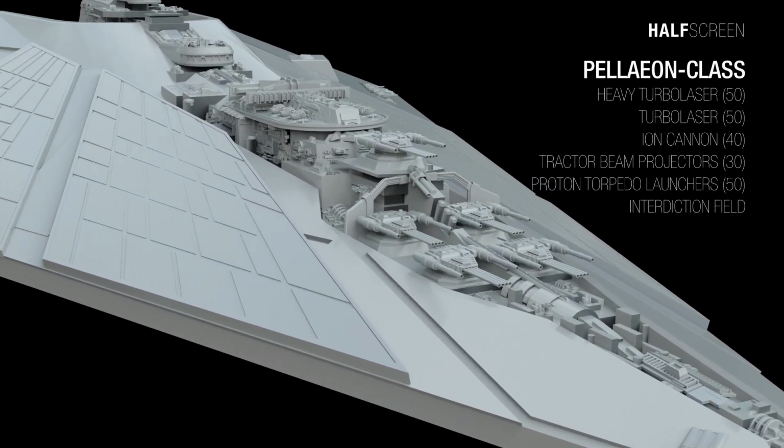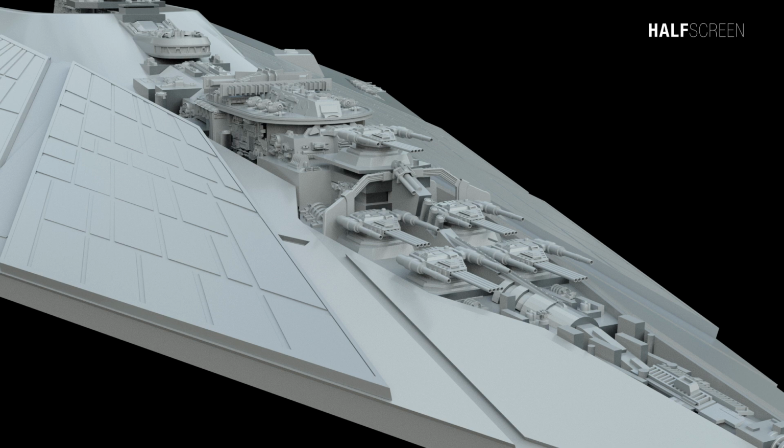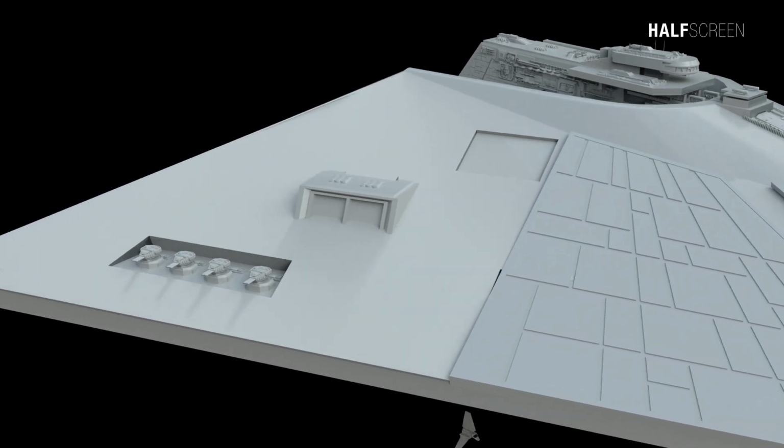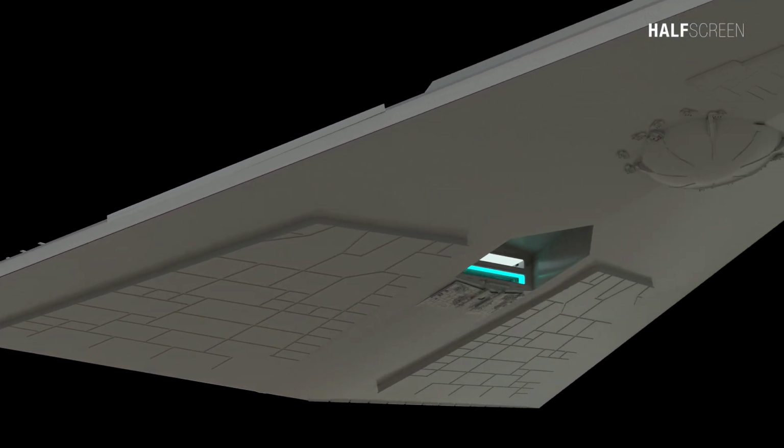The vessel boasted an incredible arsenal, including 50 heavy turbolasers, 40 ion cannons, 30 tractor beam projectors, 50 proton torpedo launchers, and an interdiction field. Apart from the front-mounted turbolasers and cannons, the vessel also featured 4 additional turbolasers situated on both the port and starboard sides of the ship. Besides, the Pellaeon-class featured an interdiction field capable of pulling ships out of hyperspace.